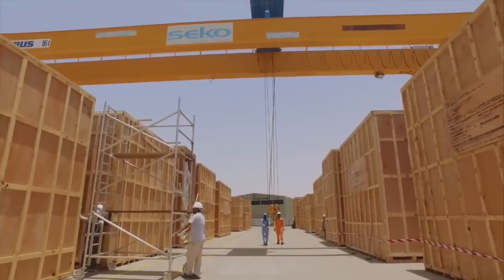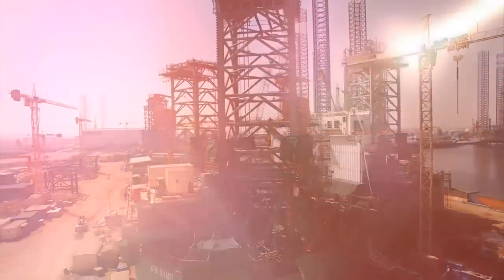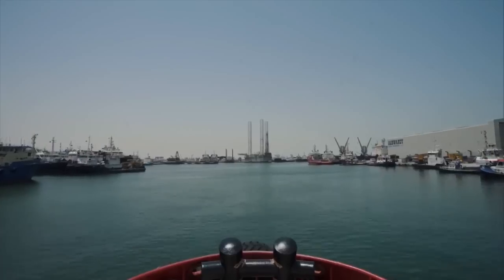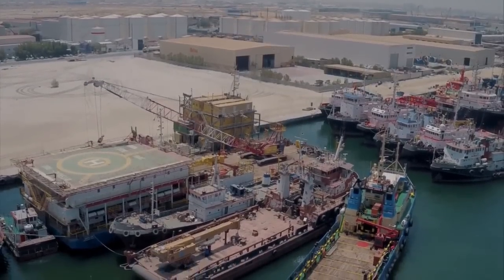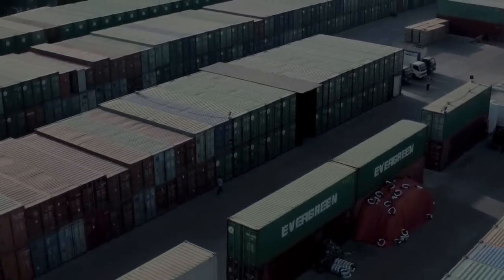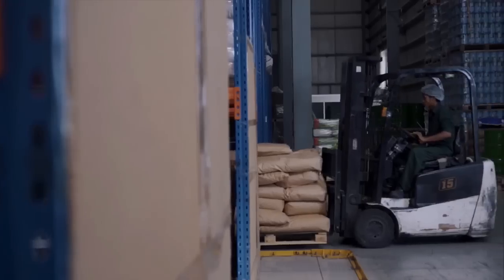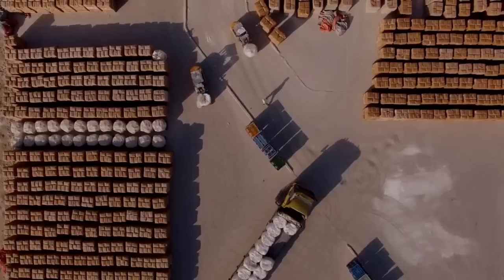A variety of licenses are available, including commercial, service, and industrial. Perhaps the jewel in the crown is Hamriya Port, a center for export and re-export to global markets that handles a variety of cargo and containers every hour of every day. We are proud to have some of the foremost global, regional, and local organizations as part of our business community.